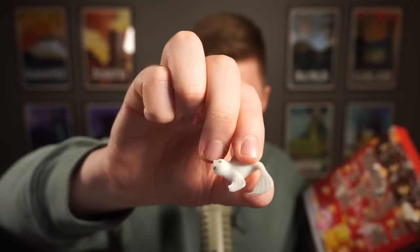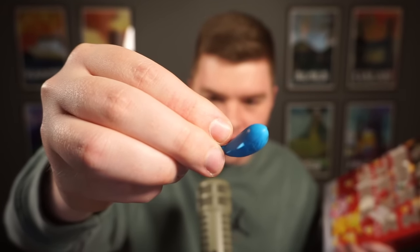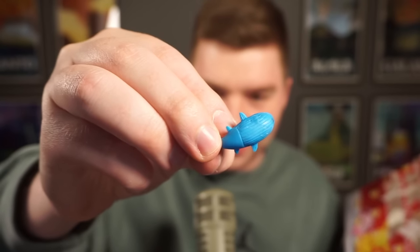Sure, Venonat. Gengar? Not the worst Gengar I've ever seen. The Gen 1 Pokemon are really not awful. Not great. Not awful. Nah, miss me with this. Are you kidding me? This is not Wailord. This is just a whale. This is just a blue whale. Oh, man. I love the guessing game before.